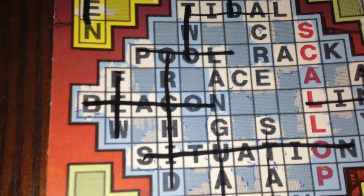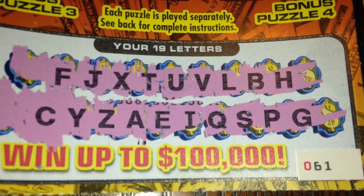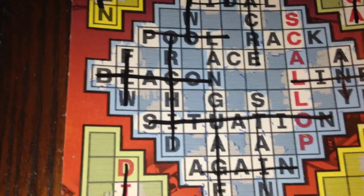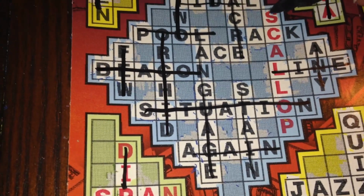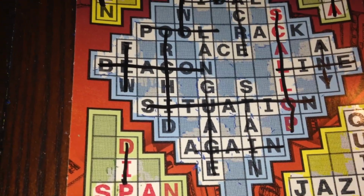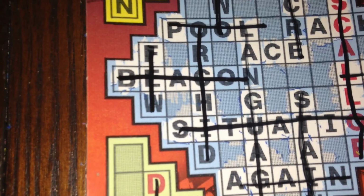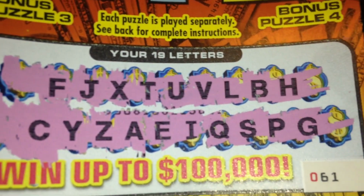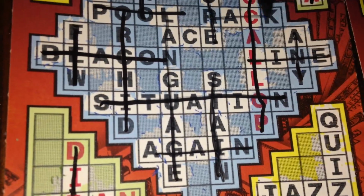And then the next thing that I see that's not scratched is the R there for acre. And I don't think I have an R. I don't have an R. So let's go ahead and scratch out anything with an R. And this one's out because of the O earlier. Okay. And I think that's everything. Oh, you know what? No. Rack, I have the K. Let's double check that the K is not down here. Nope, no K. So anything with the K is out too.